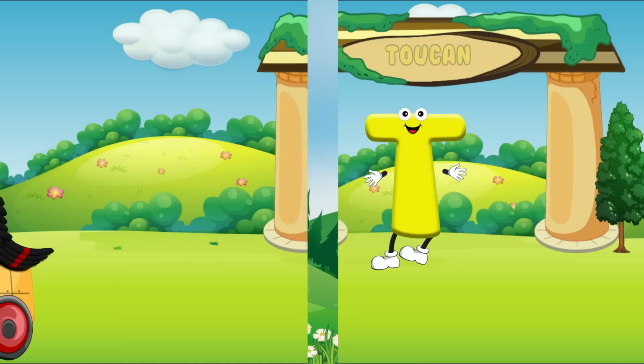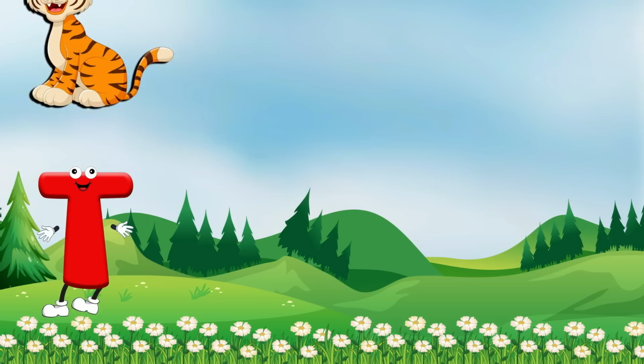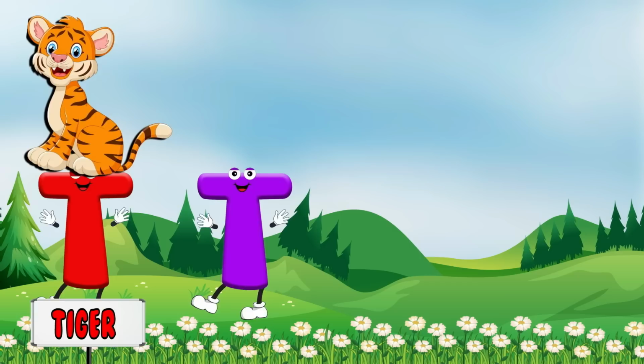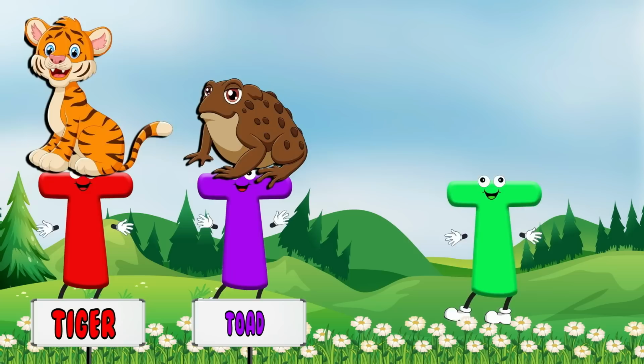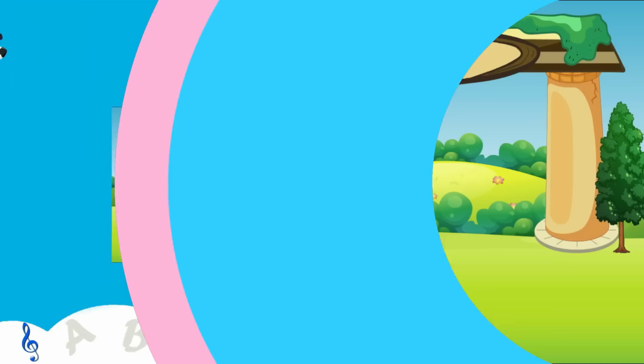So we did four animals with the letter T, and they are tiger, toad, toucan, turtle. The letter U is coming. And the letter U looks like U.